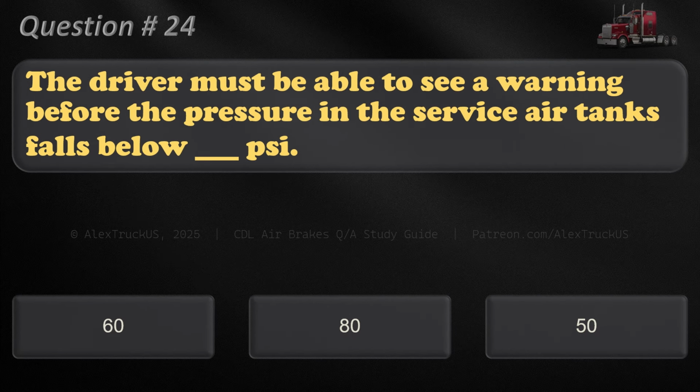Question 24. The driver must be able to see a warning before the pressure in the service air tanks falls below psi 60, 80, 50. The correct answer is 60.